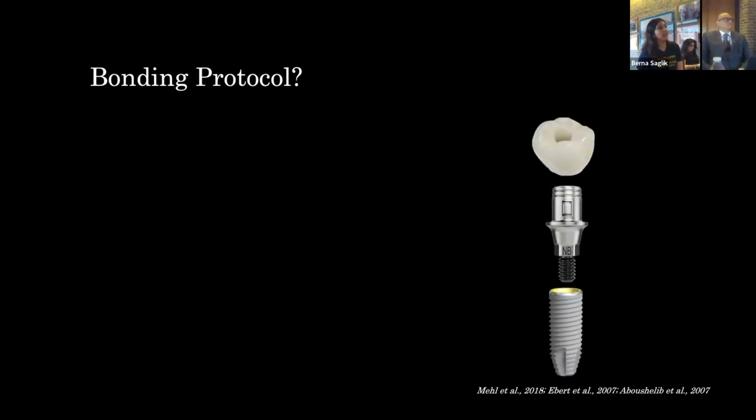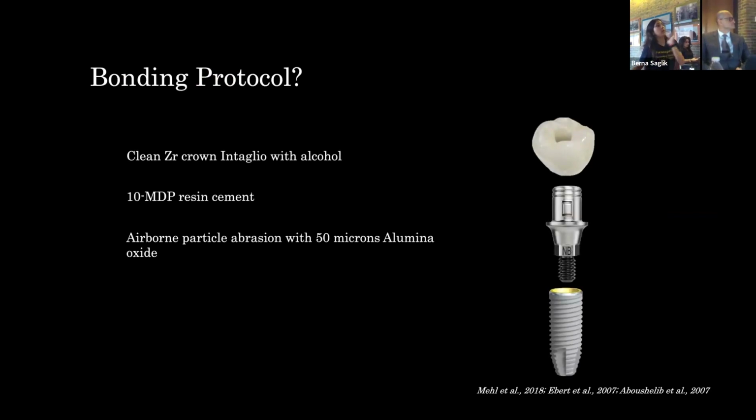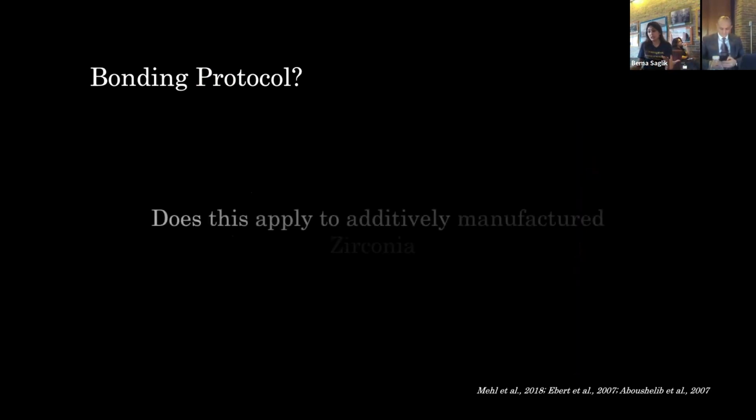So in terms of the bonding protocols, if we want to standardize the bonding protocol for zirconia, specifically for this study, it was recommended to clean that intaglio of the zirconia crown completely with alcohol, make sure it's completely dry, use an MDP-containing resin cement, and then maybe air abrasion. Since we're using titanium abutments here, do that air abrasion for the titanium abutment instead of the zirconia crown. And that's what we actually did.